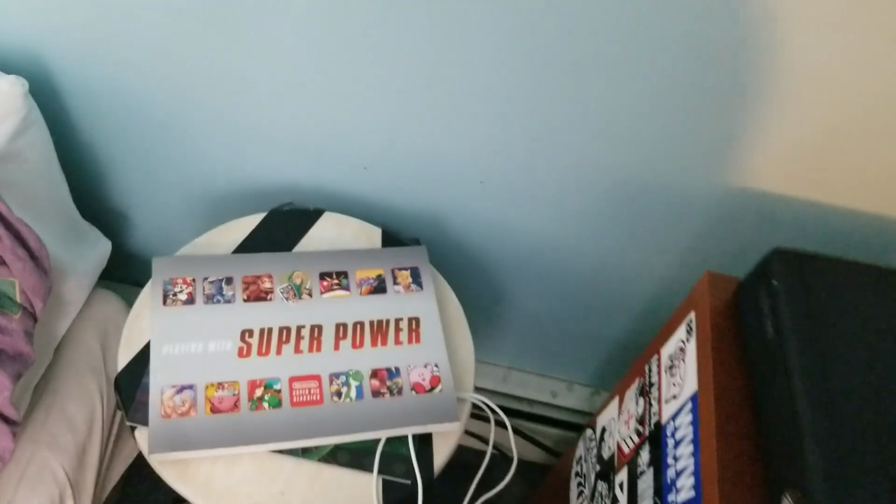Yeah, I just got a copy of this Superpower book, and that's it. That's it, baby. That's the room tour. Nothing crazy. But, you know, as they say, home sweet home and all that. I'm happy with my collection so far.